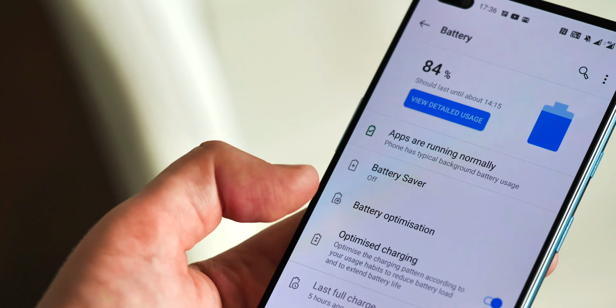On lighter days when I wasn't using the camera so much or juggling a bunch of Google Meet calls, I was able to easily get through a full day with around 50% remaining. That's roughly comparable to what I got out of the vanilla OnePlus 8 when I tested that phone, so nothing to worry about at all in terms of longevity.